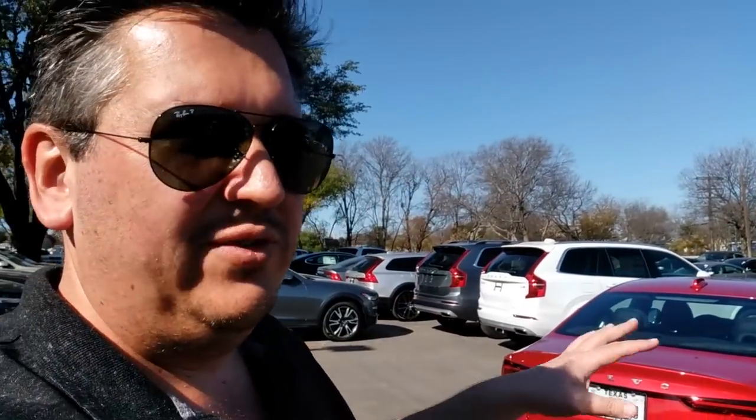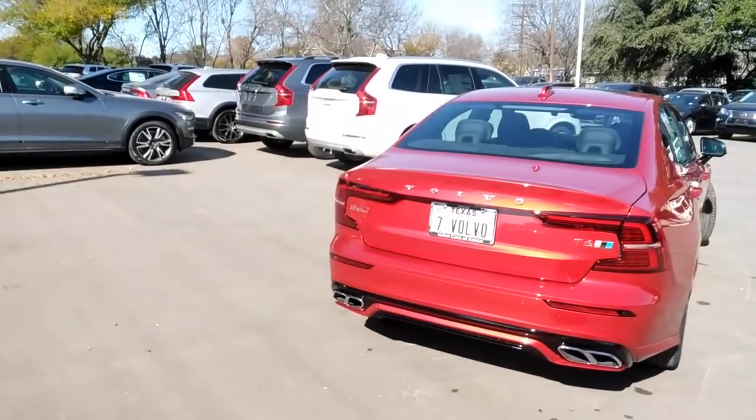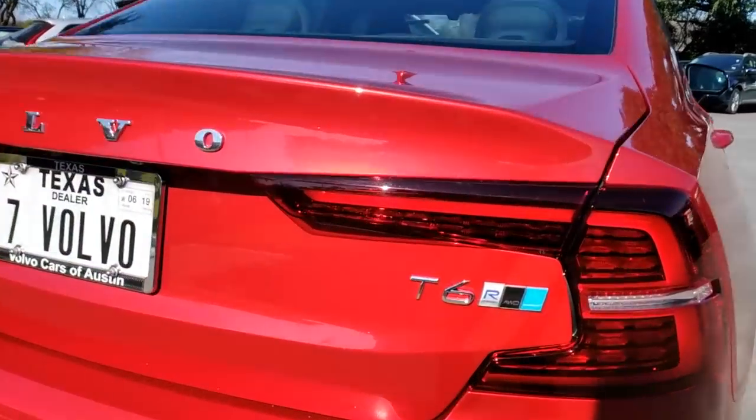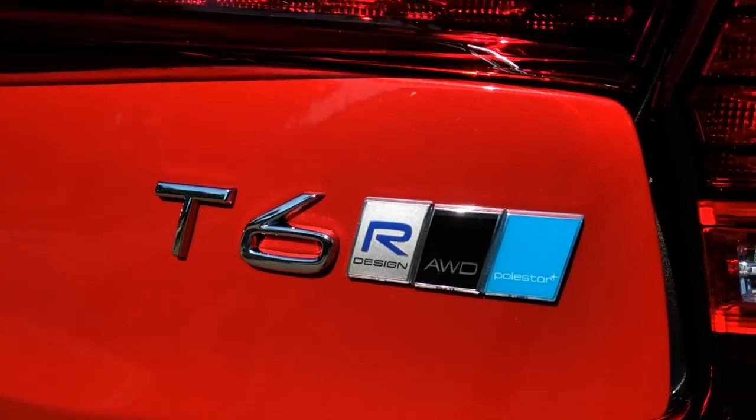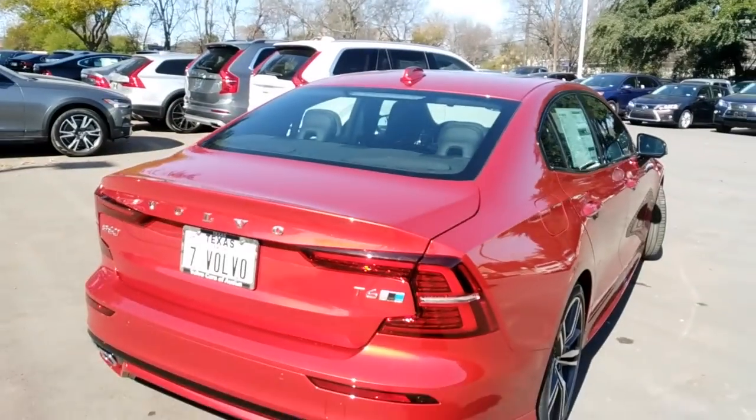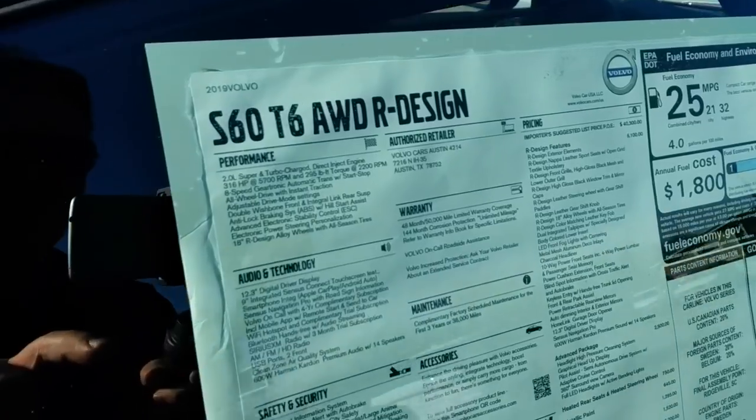Volvo has a thing called Volvo Care, and it's a subscription service. You can buy one, you don't have to lease it. I mean, you can own it. It's not just a subscription vehicle. But this is, by the way, the R design, Polestar, and all-wheel drive. So I'll get into that in a second. Let me just show you the price.